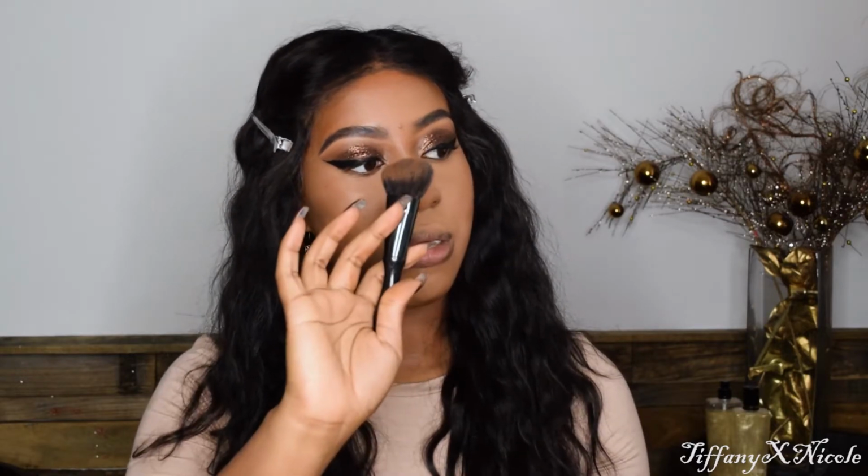And then with my Fit Me press powder, this is my contour shade, I take a flat or a fluffy angled brush and I set my contour. This sets, but it also deepens it because I like it a little deep.